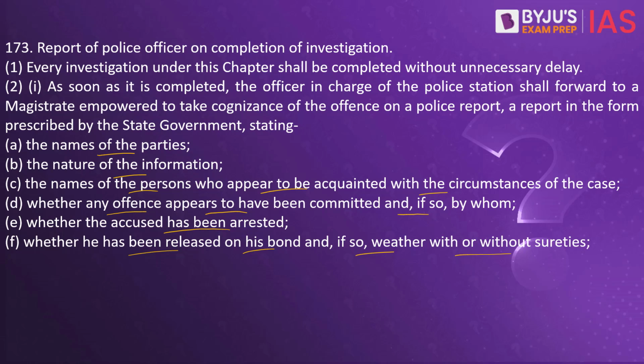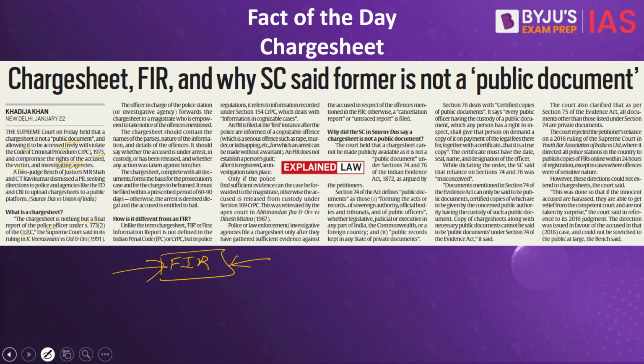So basically, we have the Supreme Court of India in one of the landmark judgments, Veeraswamy versus Union of India and others, which has clearly said the charge sheet is nothing but a final report of the police officer under section 173(2) of the CrPC. What is the difference between an FIR and a charge sheet?